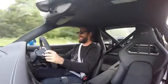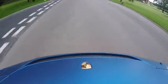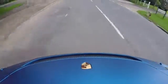And what it's like living with a Sharkworks exhaust. Fantastic! Every press of the throttle in this thing. Wow. Anyway, back to wrapping cars.